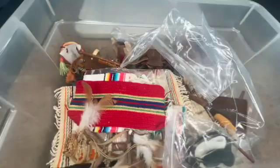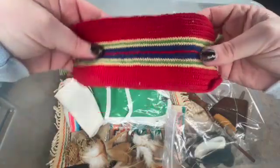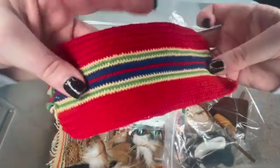So the first thing of course I'm seeing is this bright red rug or maybe blanket, maybe it's a horse blanket even. It is hand crocheted, it looks like, and it is in beautiful condition and it feels really good too.